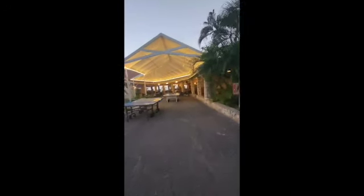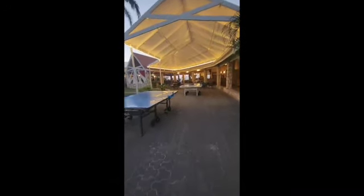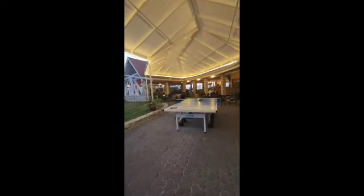So we are coming into the bar lounge right now. There's ping pong tables, and there's pool to the right. This is also where most of the activities happen, if there's any kind of bingo or things like that during the day. Guest services is also located in here. This is where you'd go to make your dinner reservations. The desk over there to the left.